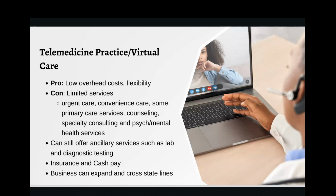It also affords you some flexibility, right? Meaning that if you live in Georgia, but you're licensed in Florida, you technically could expand your business into Florida and acquire some patients. Of course, that also depends on the types of services that you would be providing. For the most part, you can provide a good amount of essential services via telehealth, but you are limited in what you can do. You are limited in the way you execute those services.